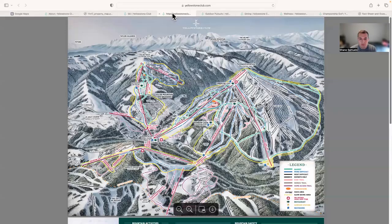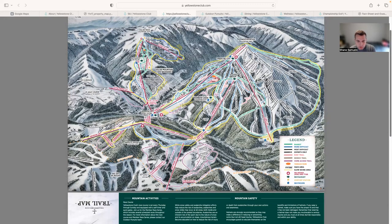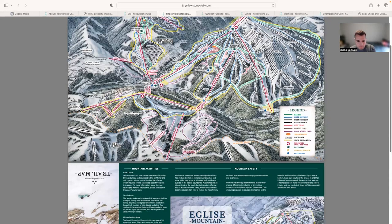To go over a map of what the mountain looks like, in red are the lifts that take you up to the top of the mountains. There's a few mountains. The biggest one is the Pioneer Mountain. And then there's the Iglesias Mountain. The Yellowstone Club golf course is over here, which you're obviously only able to use in the summer. And there are homes sprinkled throughout over here.